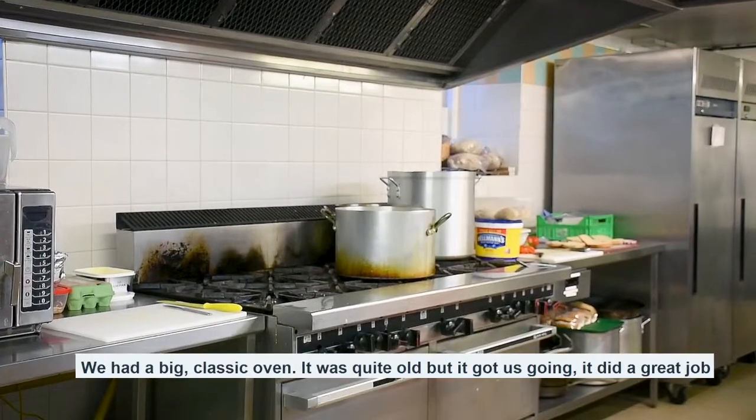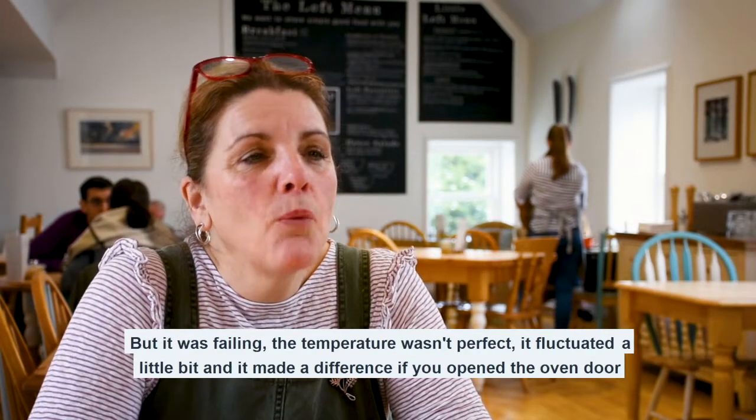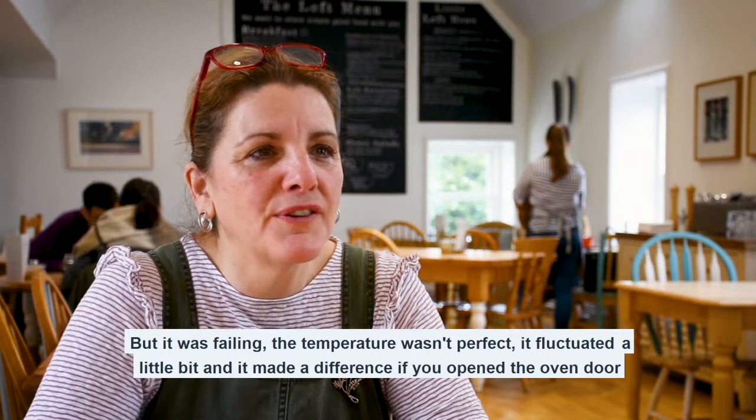We had a big classic oven. It was quite old, but it got us going. It did a great job, but it was failing. The temperature wasn't perfect. It fluctuated a little bit. It made a difference if you opened the oven door.